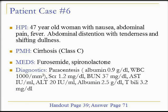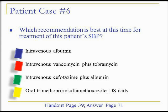So if we go back to this patient case, this is a hospitalized patient who has SBP. If you look here, they have a white blood cell count that's way above 1,000, and therefore they would qualify as a diagnosis for SBP. You can see here that based on the criteria, if we look at the need for things like albumin, the patient does appear to qualify based on some of those criteria that are in the guideline. So which would be the recommendation that you guys would have for this patient at this point in time?